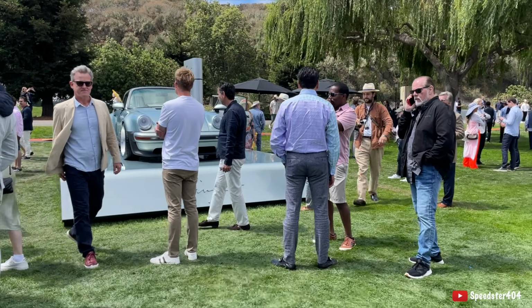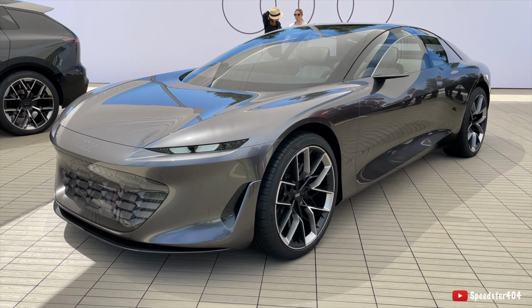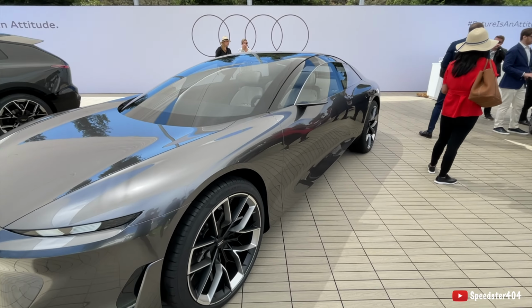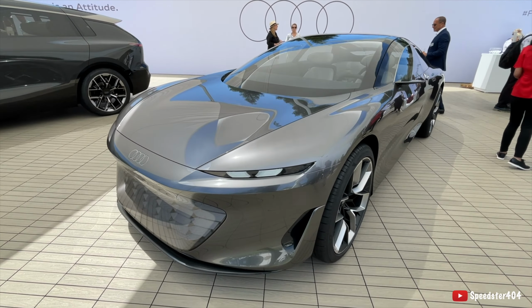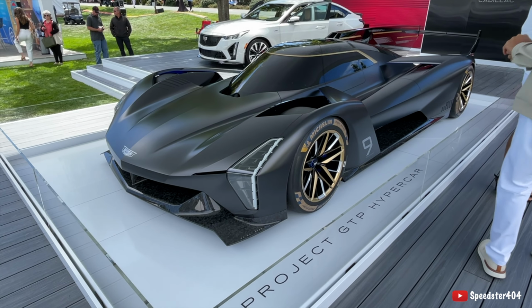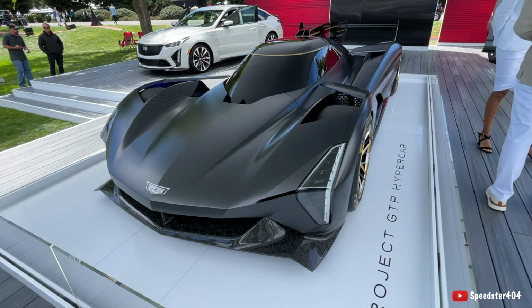There are just so many people and so many cars. Got a few Audi concept cars. I haven't seen this guy. Seen this one last year. And this year they brought out this and this. The Cadillac Project GTP hypercar. That is pretty cool.